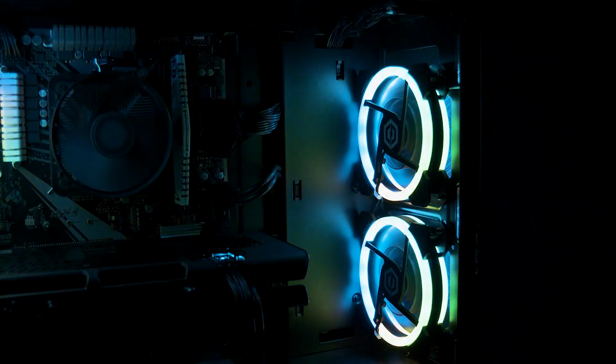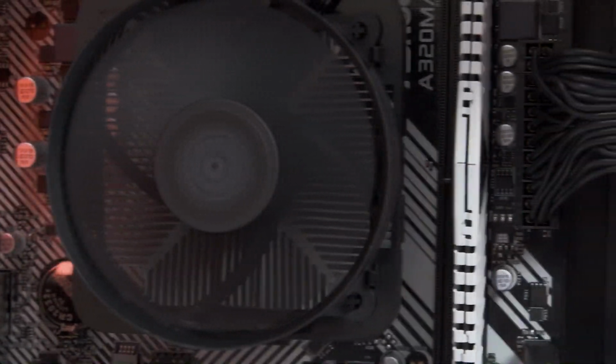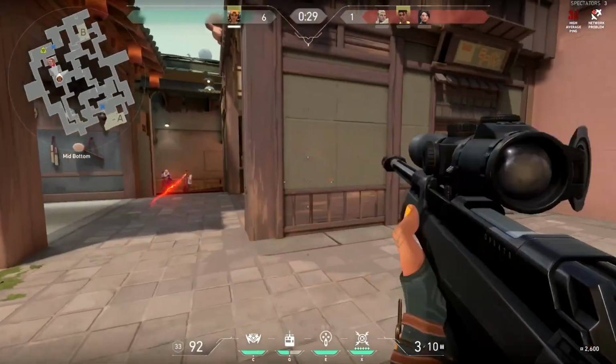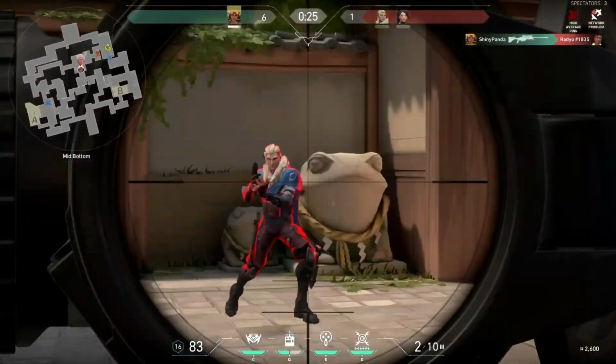For competitive games at 1080p, this one is more than enough, and if you upgrade the RAM, you will actually get 140 or more FPS on average in every single competitive game. Once again, I recommend you upgrading the RAM in the future if you can't afford to do it now.